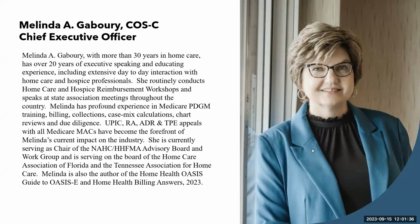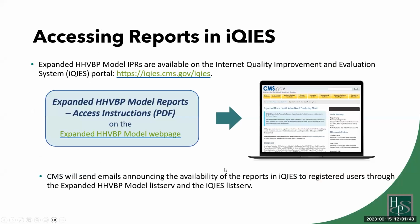So today we are going to get into the value-based purchasing reports, and we're going to begin with where you get them. Your value-based purchasing reports will be found in the iKeys spot where you would normally access your CASPER reports and or the final validation reports from where you have transmitted OASIS.